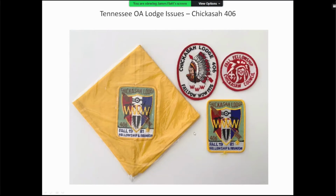And when you see some of these sewn to a neckerchief, and I believe there's actually one on eBay right now, not this one, but a different year. The ones sewn to a neckerchief, I believe, were actually issued to the Lodge Executive Committee or to the staff of that fall fellowship. So it's the same patch. Generally, it's just issued on a neckerchief, and they were the quote staff issue for that fellowship.